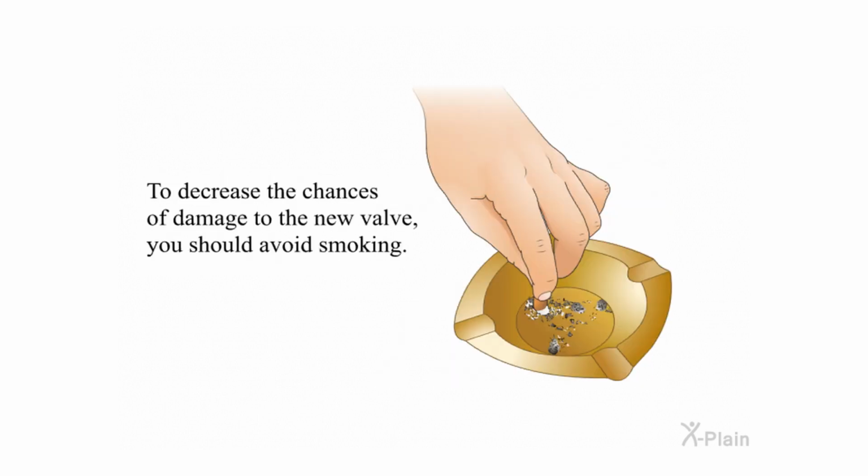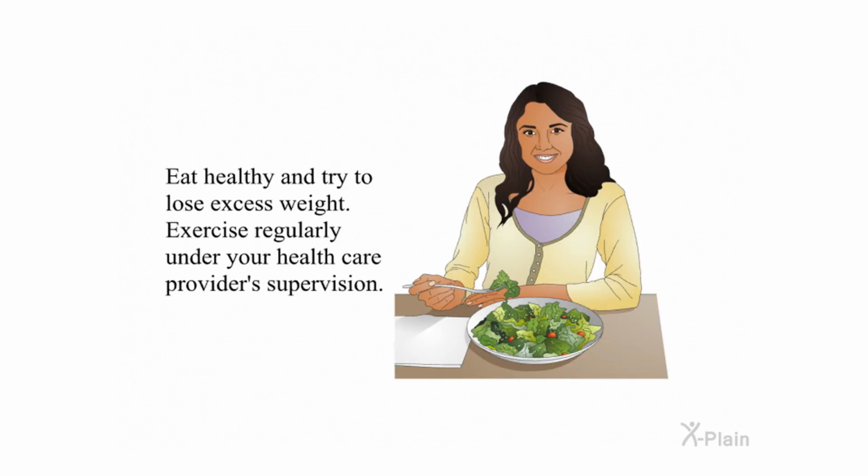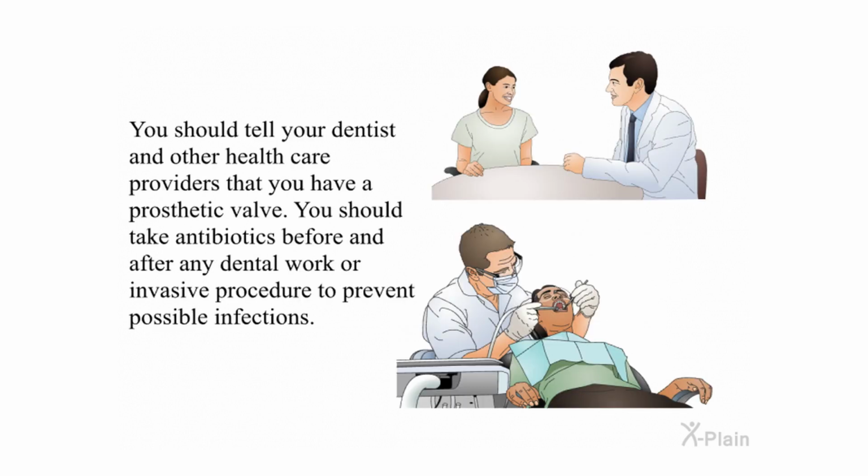To decrease the chances of damage to the new valve, you should avoid smoking. Eat healthy and try to lose excess weight. Exercise regularly under your healthcare provider's supervision. You should tell your dentist and other healthcare providers that you have a prosthetic valve. You should take antibiotics before and after any dental work or invasive procedure to prevent possible infections.